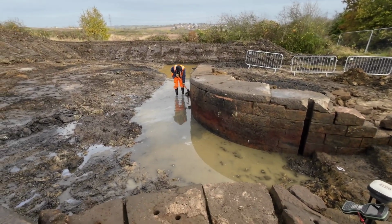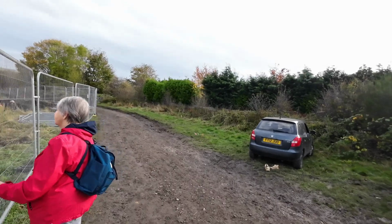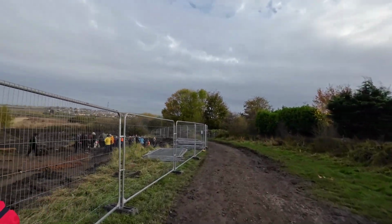Really interesting. Oh, that was really interesting. It's going to take a long time. Well, have a look at this photograph that he was talking about.